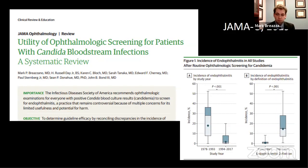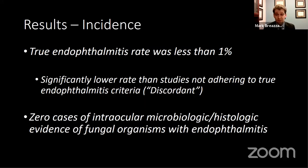And furthermore, if you were to actually do a comparison between concordant and discordant definitions of endophthalmitis, it is actually strikingly higher with discordant endophthalmitis. And in reality, it was actually less than 1% with true endophthalmitis rates, whereas it was closer to 15 or 20% in those that were discordant.